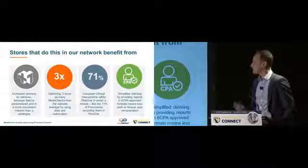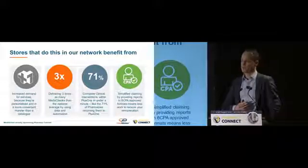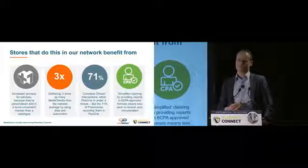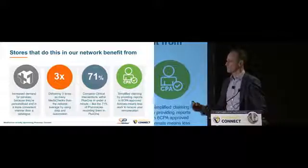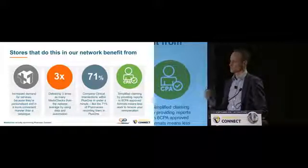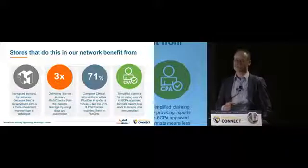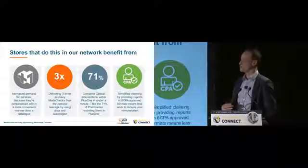So clearly, stores that do this, and we're referencing our network here, but they can really drive more demand for professional service. And I think this is really an important part of what we want to create and make sure that you guys as pharmacists are really creating that stimulation of demand for professional services, so you can transition your business to absorb some of the changes that are occurring in the remuneration and how you've been remunerated in the past.